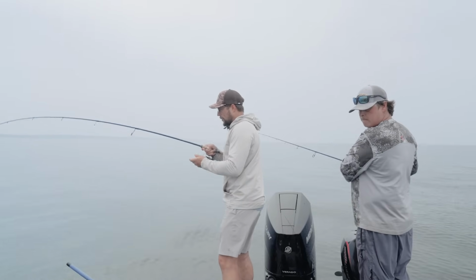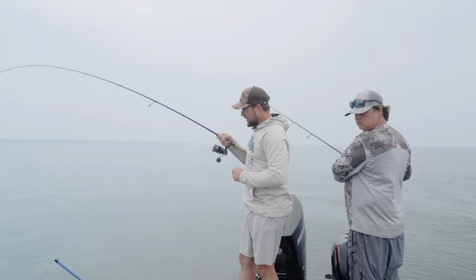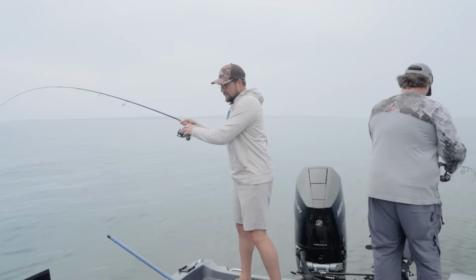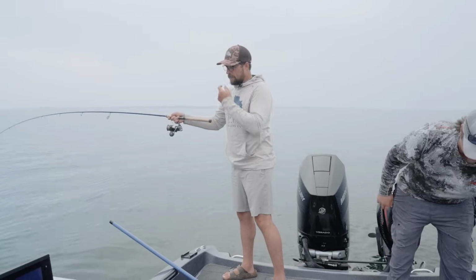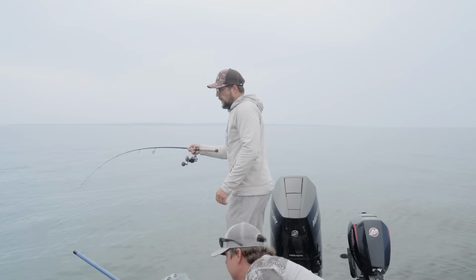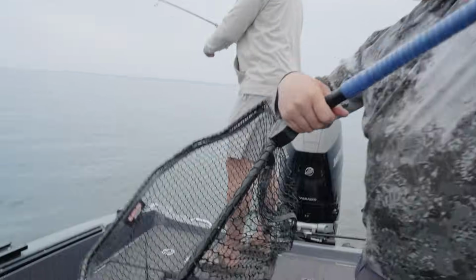Light winds today make boat control easy. This is a good day. It's a fun day out here on Lake Superior in the Apostle Islands. He choked this jig. I can feel my line in his teeth. Yeah, there he is, man. That's a nice trout.